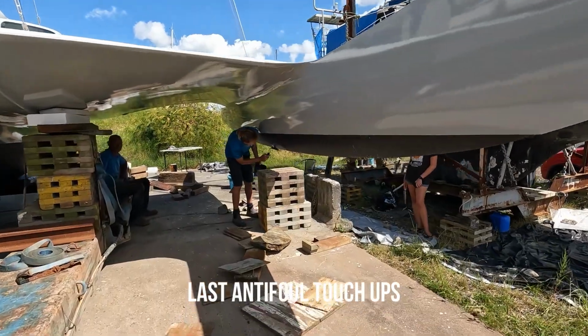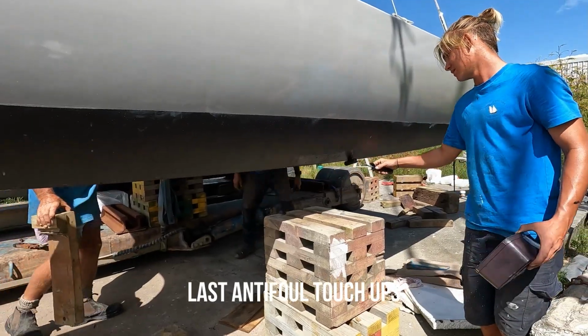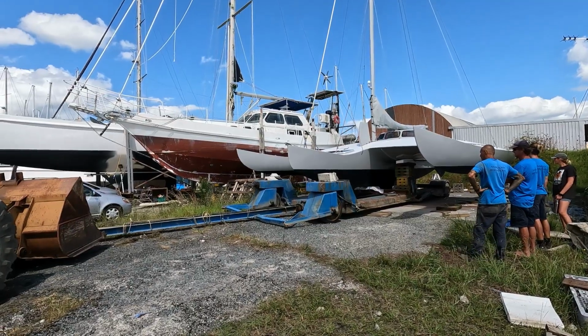With the boat lifted from its chocks, Cameron touched up the last areas with antifoul, and then it was time to get a move to the slipway.